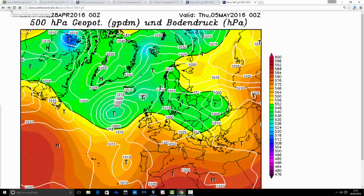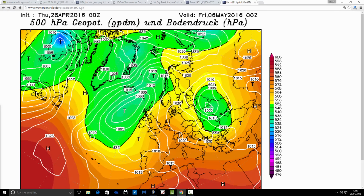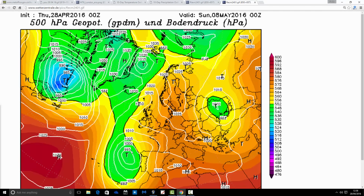Still on the height anomalies, of course, the GFS is more unsettled compared to the ECM. So we've eventually turned winds into the south at the end of next week. This is the 6th of May, and high pressure is to the east, low pressure is to the west. The winds are starting to push up from the south. That will be bringing warmer air out of France. I think it's very quickly broken down as a weather system starts to move in by day 10.